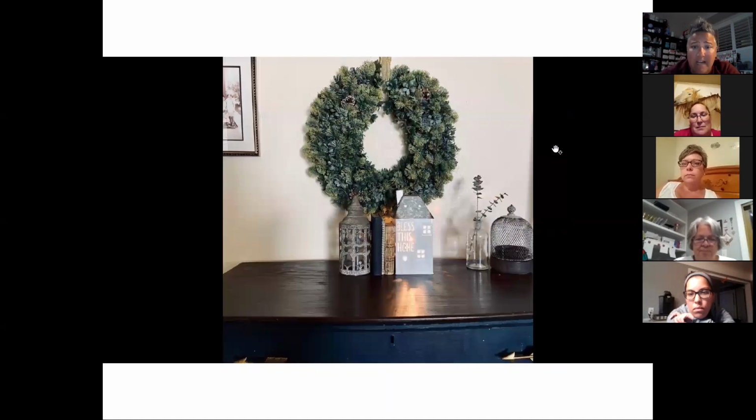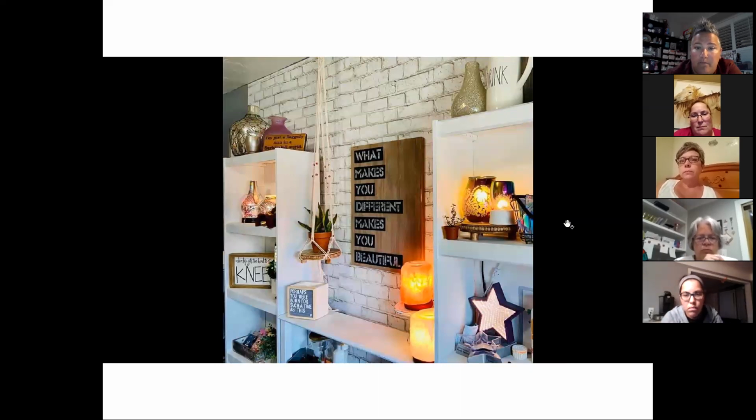So it's great when you post, and this is an Element warmer. It's an older warmer that we had called Birdcage. And then here's the Bless This Home, and it's just styled with some books. Very simple and elegant. So 2 warmers.